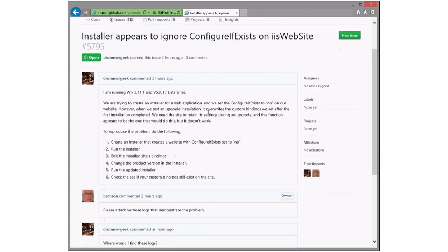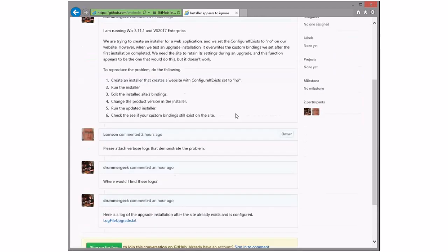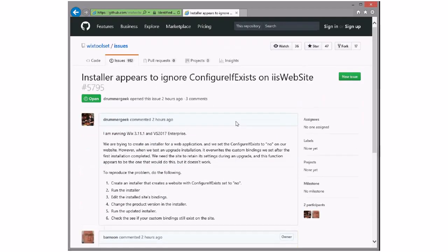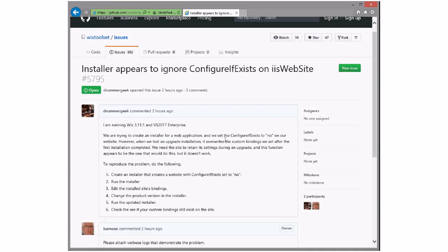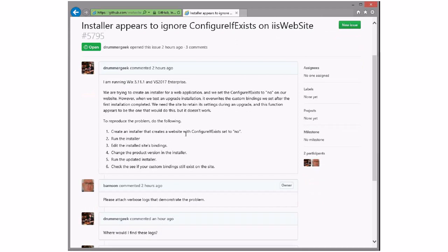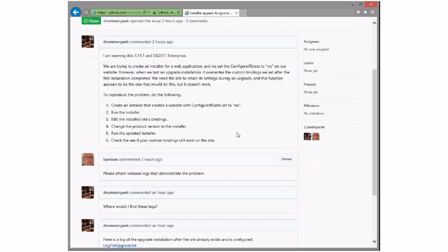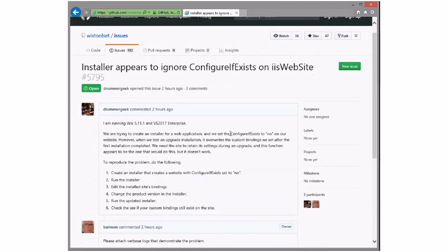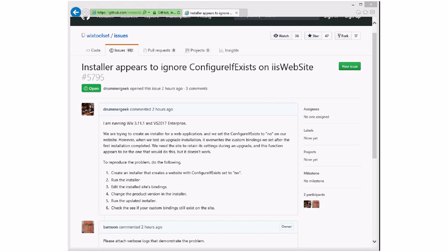I'm running WiX 311.1. Okay. Oh. Great. So configure IIS if exists is having an issue. Okay. It's probably going to turn into a bug because there's not really much you can do in there. Right? It's IIS. I have no idea. I mean, it's all declarative, I guess is what I'm saying in WiX. So it's probably going to be some behavior not working.